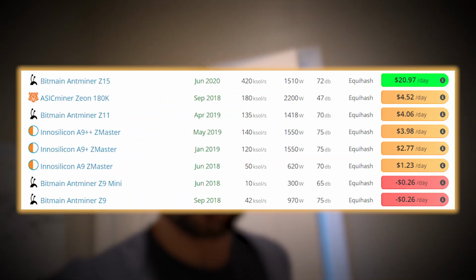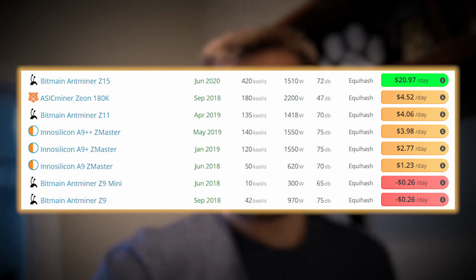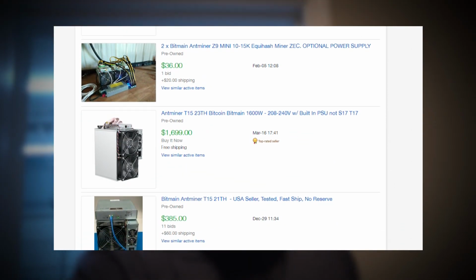The Zcash mining profitability with the latest and greatest Zcash miners that are actually over a year old now, they make about 20 bucks a day. And you used to be able to get them between $1,000 and $2,000. But lately, since cryptocurrency has just gone insane, people are buying up miners like you've never seen before. And you can see all the mining rigs behind me right now.